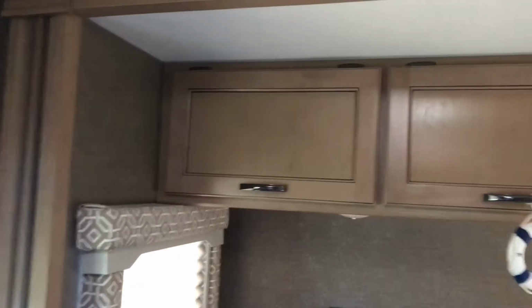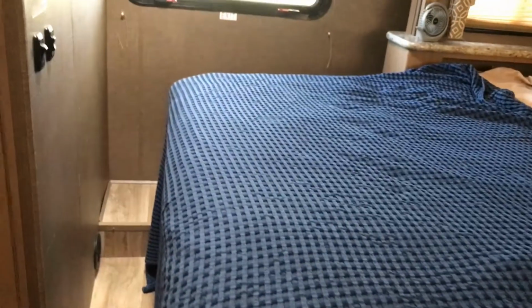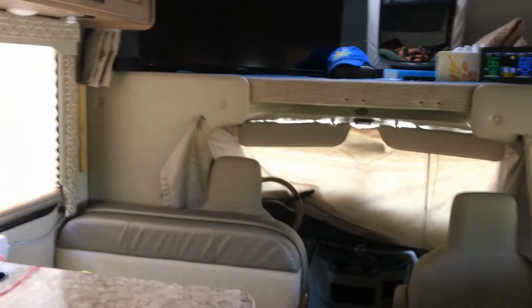Anyway, more storage up here too. And this is our slide out, so this bed will bend. No, I can't do it. But the bed bends up and comes in this way when the slide is in. And there's also a TV back here, although it's unplugged right now. We don't really use it, because by the time we're ready to go to bed, we're too tired to watch TV. Well, that's our quick tour.